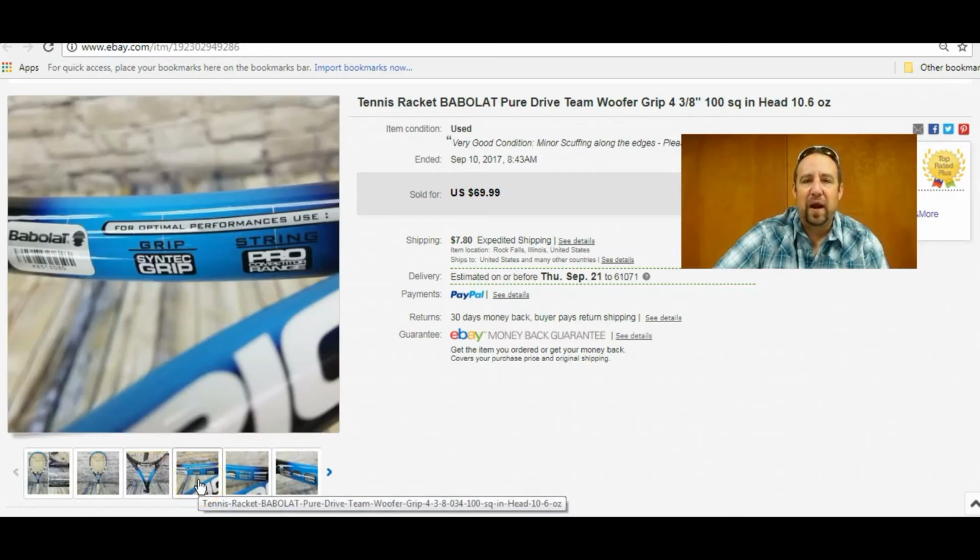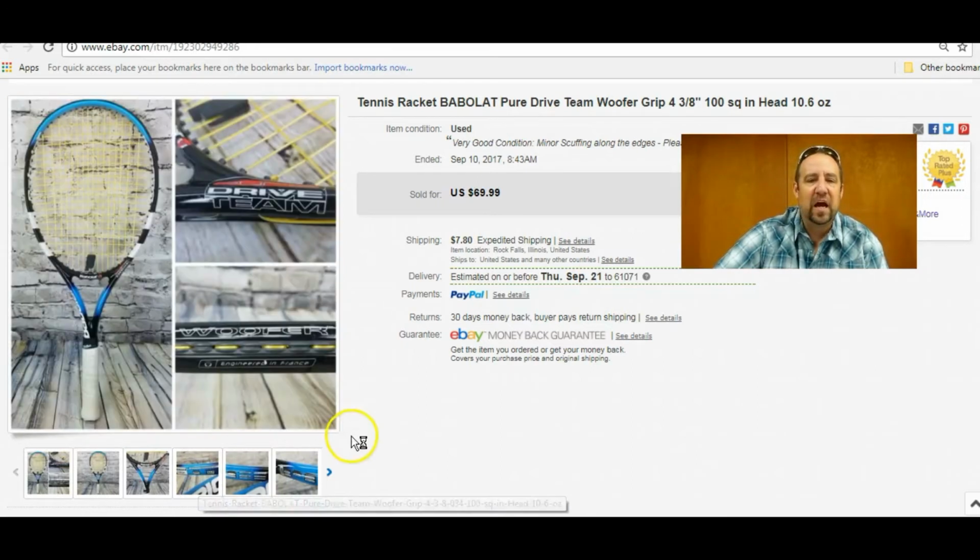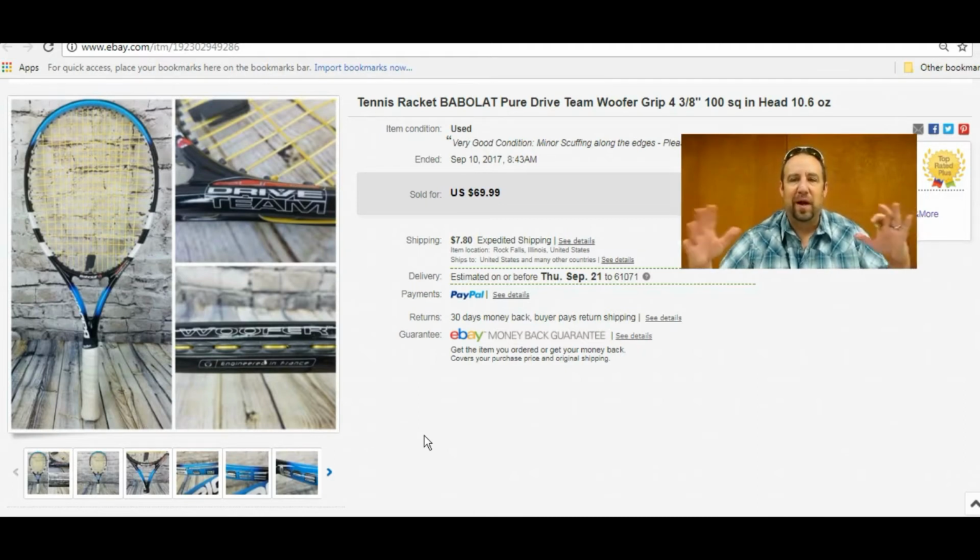I sold this racket in about an hour or two of me listing it. I listed it for $69.99 and it charged buyer shipping on it. Actually, it was way easier to ship than I thought. I just kind of frankenboxed a couple of the USPS shirt boxes, whatever I want to call them. Just wrapped it in bubble wrap and then packed it with some newspaper and stuff like that. So it was really easy to ship.